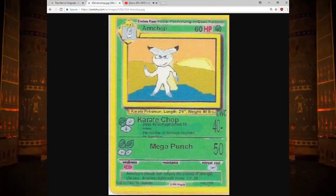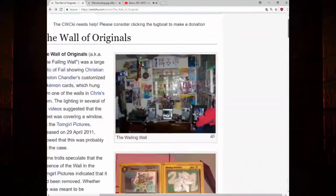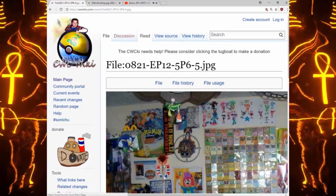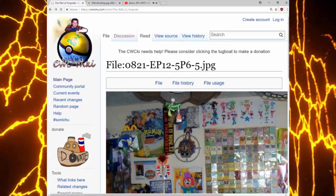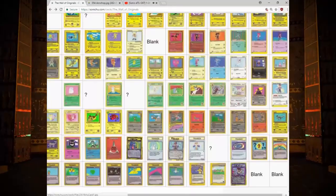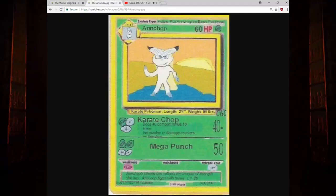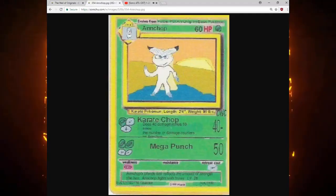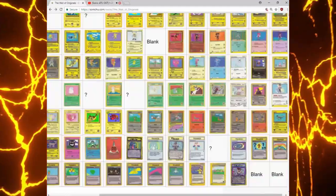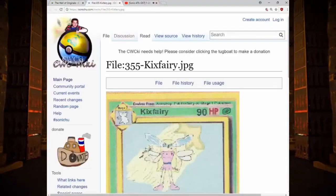I think this is that weird figure from the wall earlier. Let me scroll back up. Yeah, that's the weird figure on the wall, I think. It's weird that that character never worked its way into Sonichu. Let me scroll back down. Yeah, this weird Anachop never worked its way into Sonichu. That's weird. This character was created by Chris Chan, had a pre-evolution, but never made its way in. And this is well after all the characters have started becoming characters in the comics.